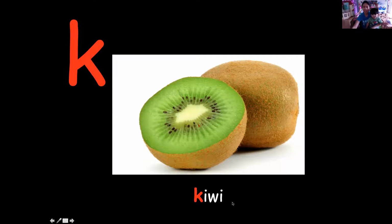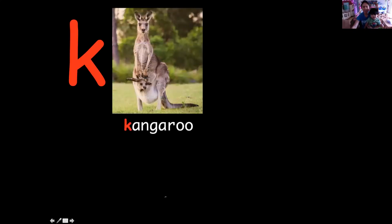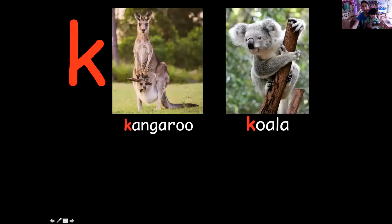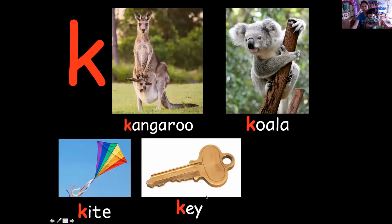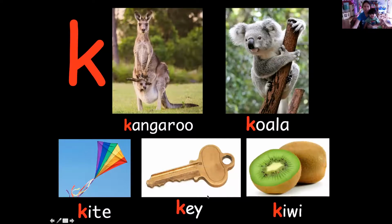Oh, and this one. What's this, Hunter? K for kiwi. Kiwi. Yummy, yummy. Say kiwi. Touch the kiwi. Oh, you want to touch the kiwi? Okay, you can touch the kiwi. Say yummy. Yummy kiwi. Like kiwi? Okay, let's review. Say kangaroo. Kangaroo. What's that? Koala bear. Kite. Key. Kiwi. Okay, next sound.